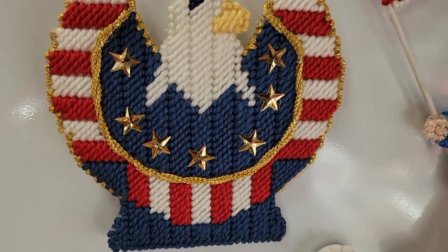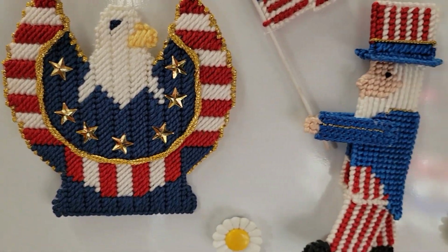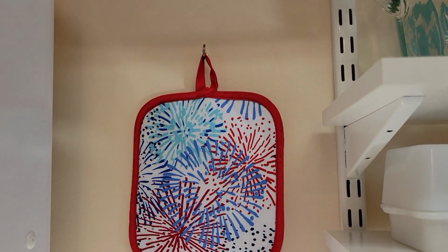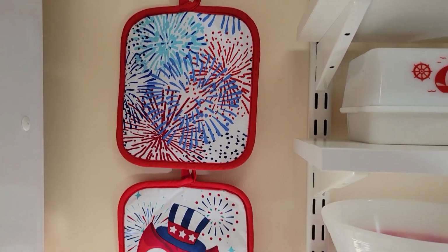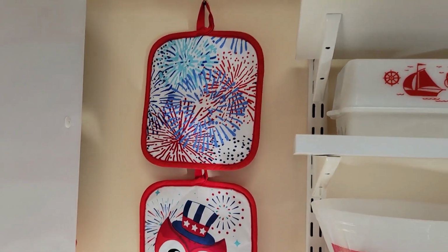These are so pretty with the stars on them, metallic stars. And he's adorable. These were also from the Pink Squirrel, probably $1 each. I did show them last year. They're so fun.